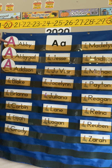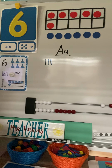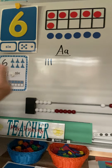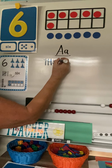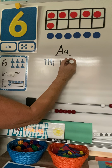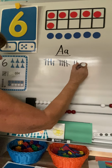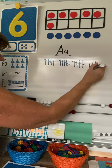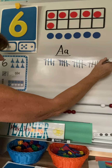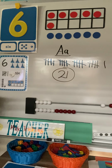Now we have to count the big ones. 19, 20, 21. So I'm going to come back over to the board and make tally marks. These were our 3 capitals. Then we had 4, 5, and then we had 6, 7, 8, 9, 10. 2 groups of 5 is 10. 11, 12, 13, 14, 15, 16, 17, 18, 19, 20, and then the last one was 21. 21 A's in our names.